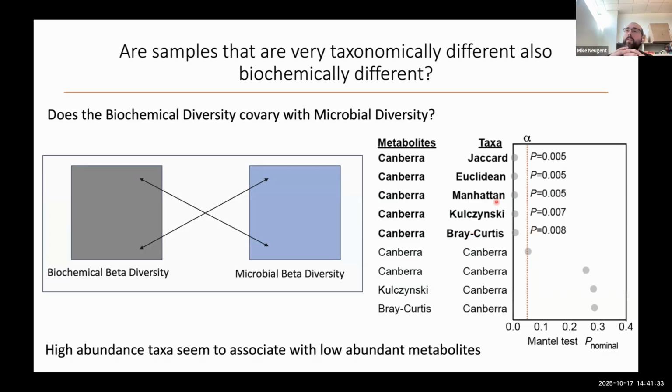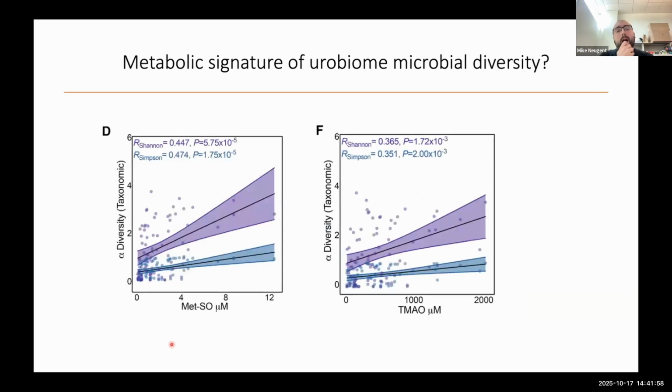What we did notice was as we started going down the list of abundant metabolites, we started finding that highly abundant taxa seem to be associated with low abundant metabolites. And that starts to make a little bit of sense in this case, because this is a relatively low biomass microbiome, and most of the metabolites in urine are probably going to be related to the host, whether that be through urinary excretion or diet or local inflammation.